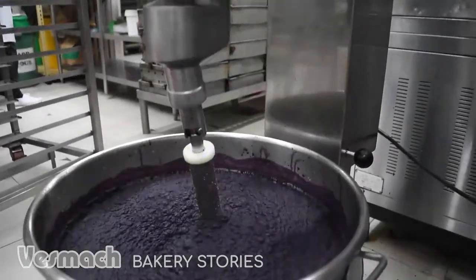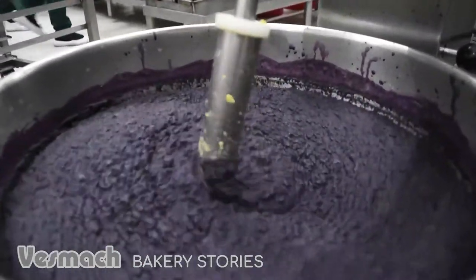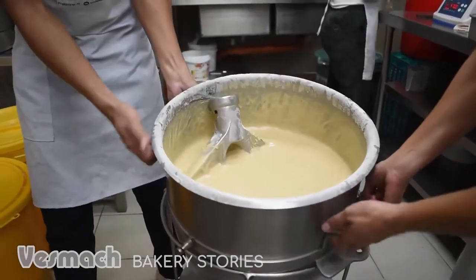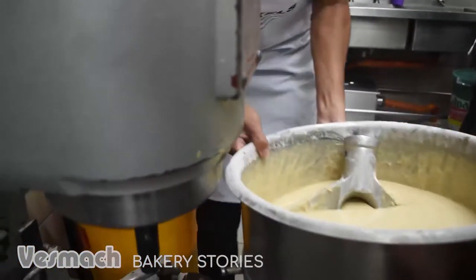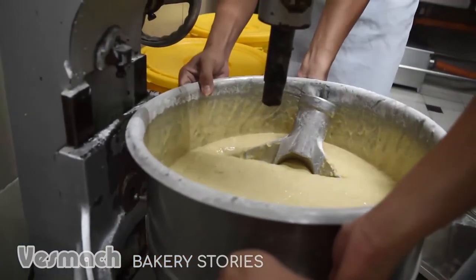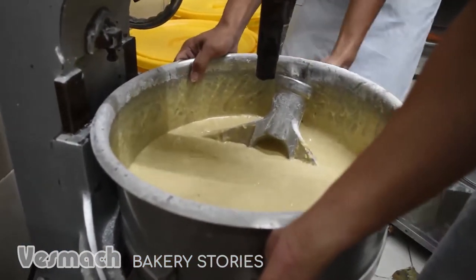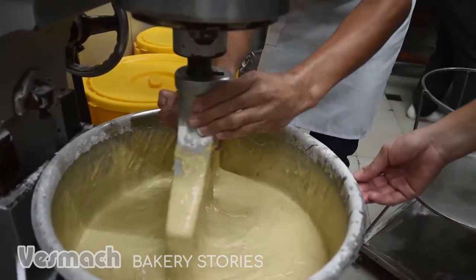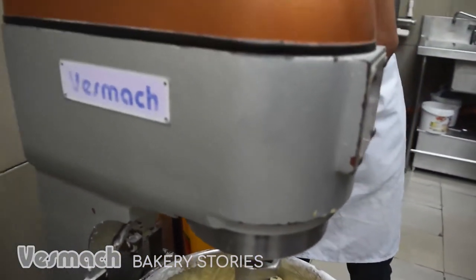Cooker mixer. It is used for mixing or cooking products, especially filling. Planetary mixers. Used for blending ingredients, butter, meringues, and frosting. And it can be used for mixing cakes and pastries products.